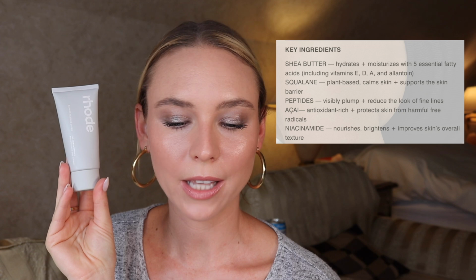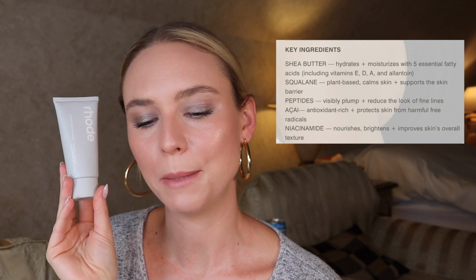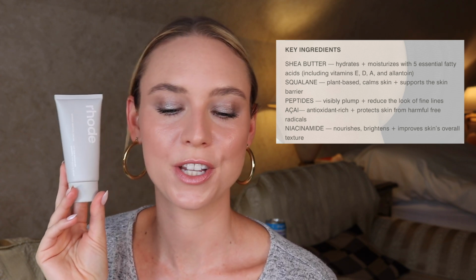It also has squalane, which is plant-based, and it calms skin and supports the skin barrier. It has peptides that visibly plump and reduce the look of fine lines, acai, which is antioxidant rich and protects the skin from harmful free radicals, and also niacinamide that nourishes, brightens, and improves skin's overall texture.